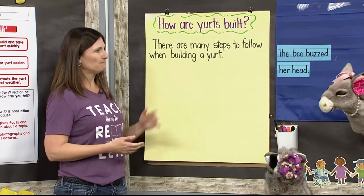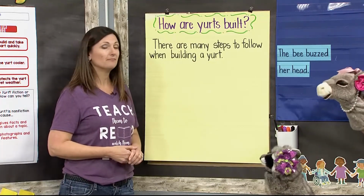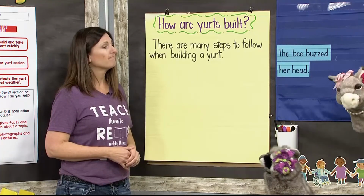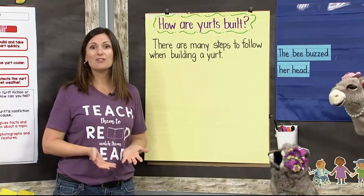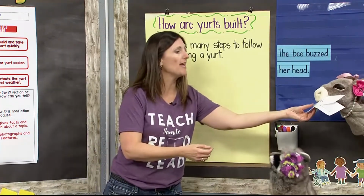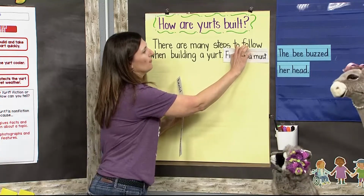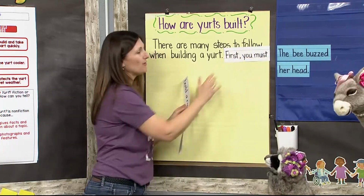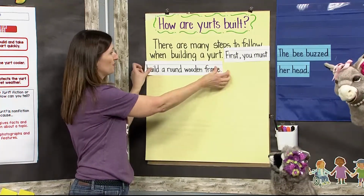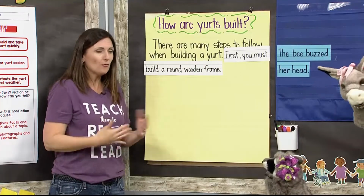Help me out. Well, first, you must build a round wooden frame. That's what you have to do first. That's what the book said. That's right. So you would put up that big round frame first. And I really like how you use the word first, because it does tell a reader that that's the first step, right? It tells us in order. In order. And order is important.